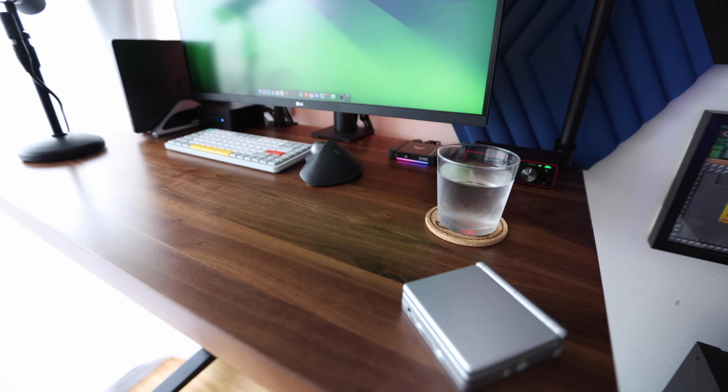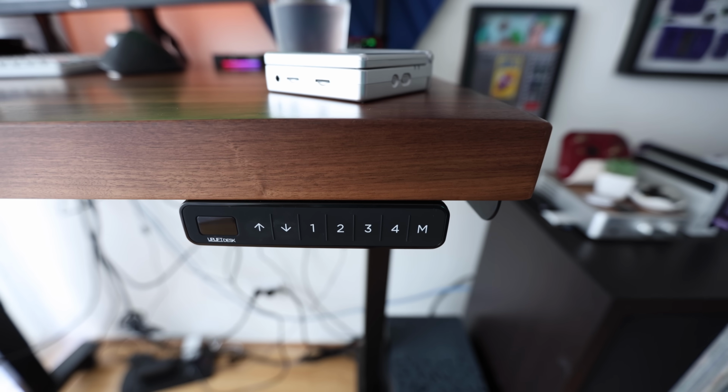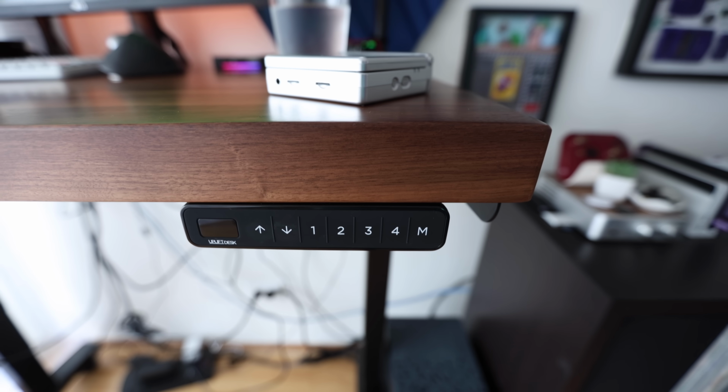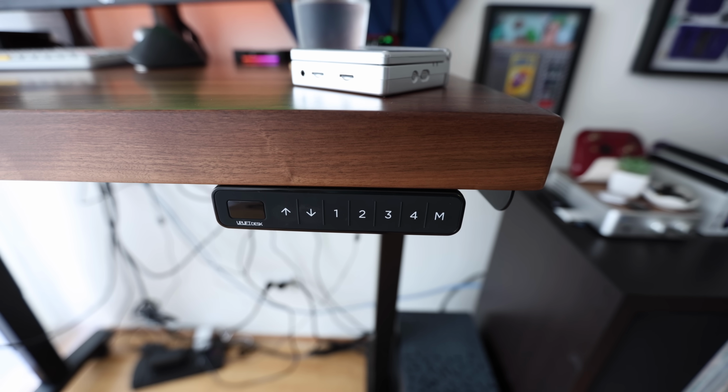Now let's talk about the desk itself. And when it comes to standing desks, not many of them will actually ship to Hawaii. So for example, like FlexiSpot, which I think is like the most popular one, they don't ship here at all. Instead, I went with Uplift. Now, they're pretty expensive, but they have high quality. The shipping was also very expensive. It was almost the price of the desk itself. Either way, I think the desk looks really good in my space, and I'm happy with the purchase. I just wish the shipping was a little bit cheaper.